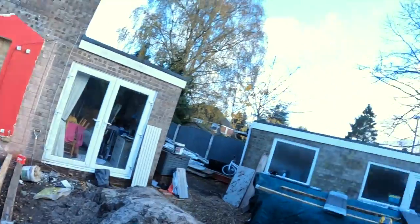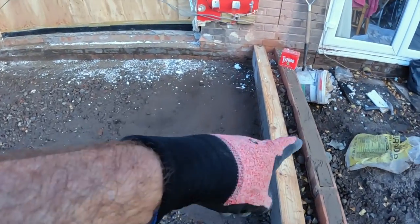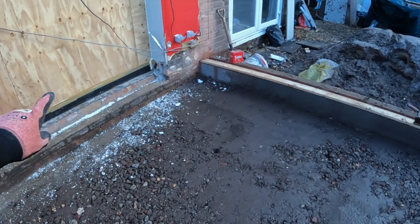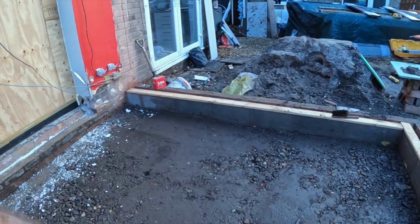Right, you probably picked that up better than my voice, that airplane. Anyway, we're onto the blinding. Timber set. I've set the timber slightly lower than the house floor, probably about 10 mil, so that when we put this concrete floor in, we don't have water going back into the house. We've got to have it running away slightly, so 10 mil fall on that is okay.